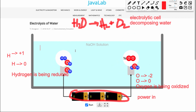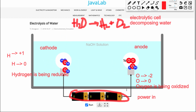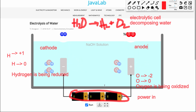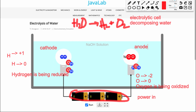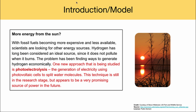So in this particular cell, the cathode is where the hydrogen is and the anode is where the oxygen is. And this is essentially the opposite process of what was happening in a hydrogen fuel cell. This is what we need to get to happen as scientists on Earth. We need to be able to do this reaction in some way without needing to use some of our precious power. So one idea that scientists have that's really exciting is called photoelectrolysis.